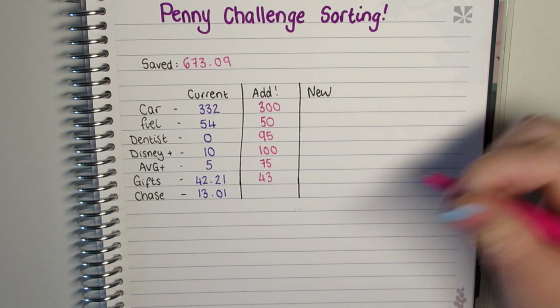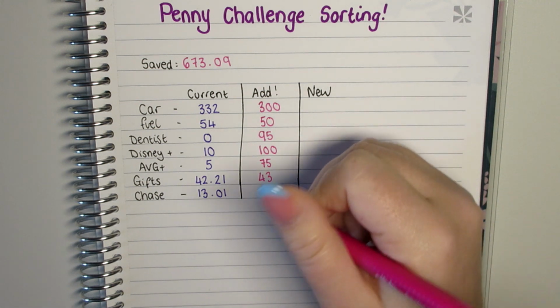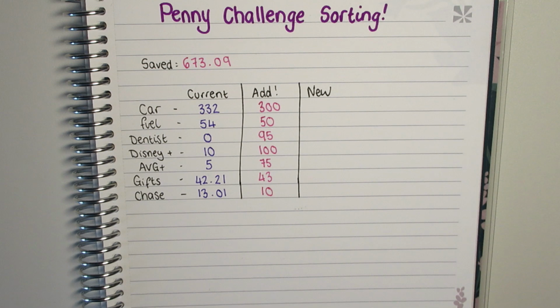So this money here will go towards my January birthdays, and then I'll just probably add a little bit to it from when I get paid from my clients. So that's where that is. And if I've worked this out right, I should have £10 left over, I think, which can go onto my Chase card. So I'm quite happy about all of this.